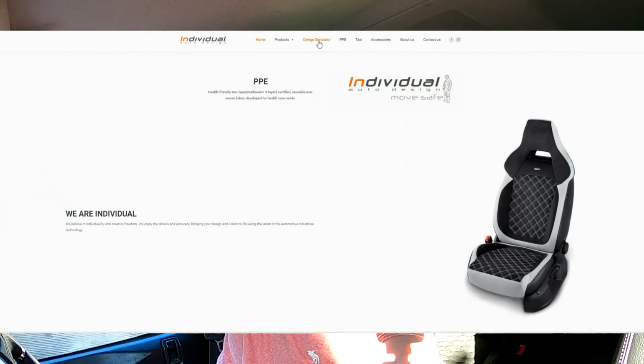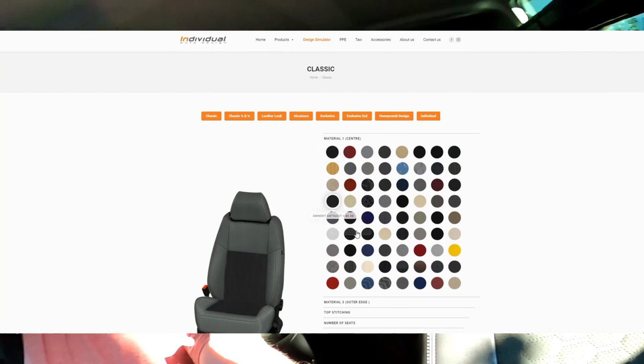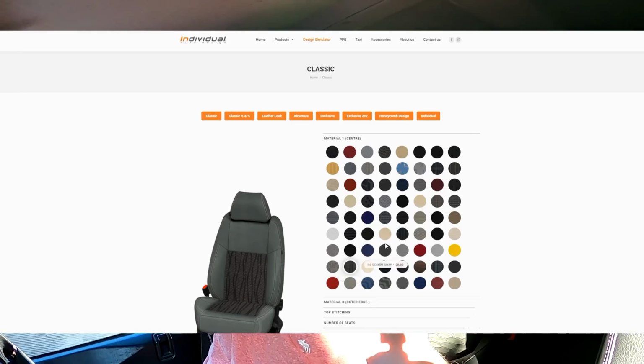So if you want to upgrade the interior of your Defender, or any make or model to be honest, just check out SeatSkinz. Really great company, great guys, highly recommend them, and they do them for pretty much every make and model of car. They've got all the designs saved in their files.